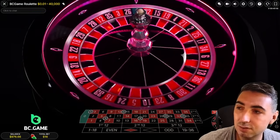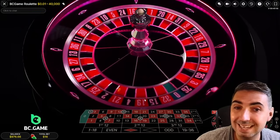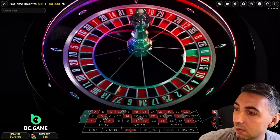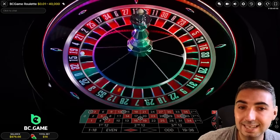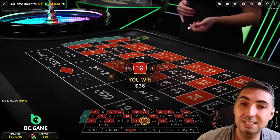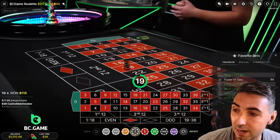We are actually favourite to lose every spin. We only have 16 numbers covered. I'll tell you more about that in a minute. If it lands near zero, we're in the money. But we're in the money. $16 bet, $36 returns. That's a $20 profit on that spin.